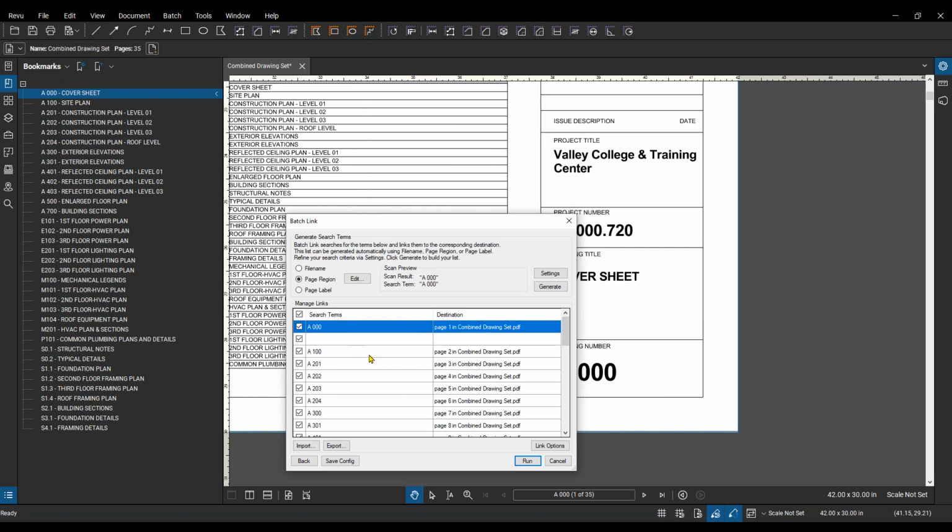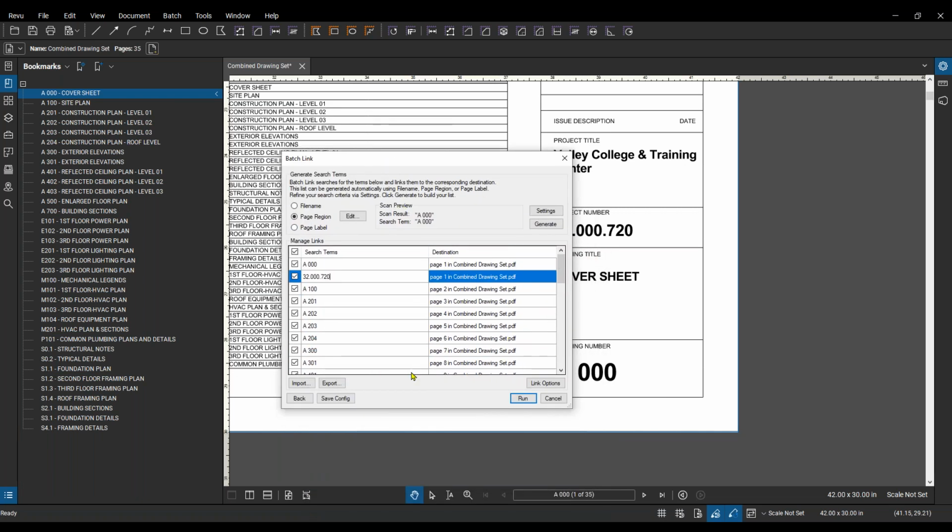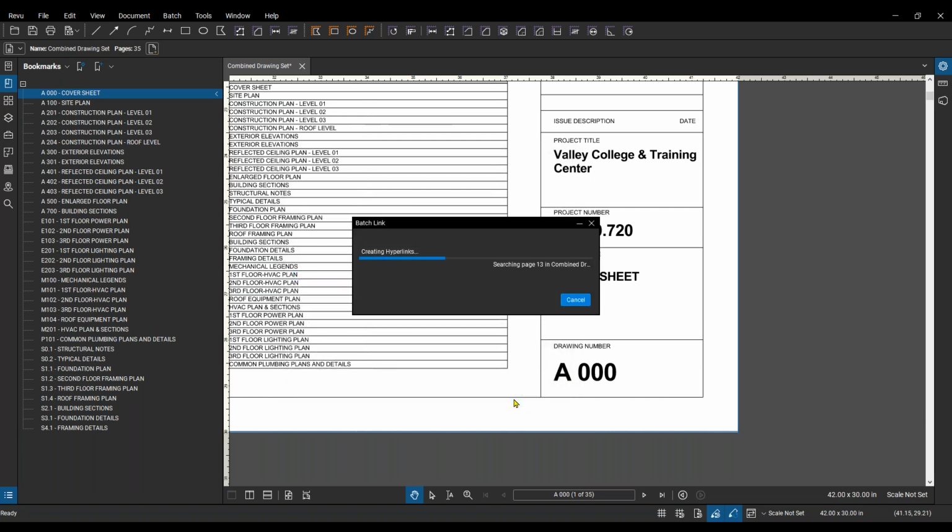We'll look at just adding a new one here. So I'm going to go to Insert New. I know I want it to jump me to page 1 here, so I can just copy that in there. And then in this case, my search term is going to be my project number. So I can enter this, 2000720. I think we've got everything set up here. So you can save this as well if this is something you're going to be doing the same setup to a number of different documents. I'm just going to go ahead and hit run.